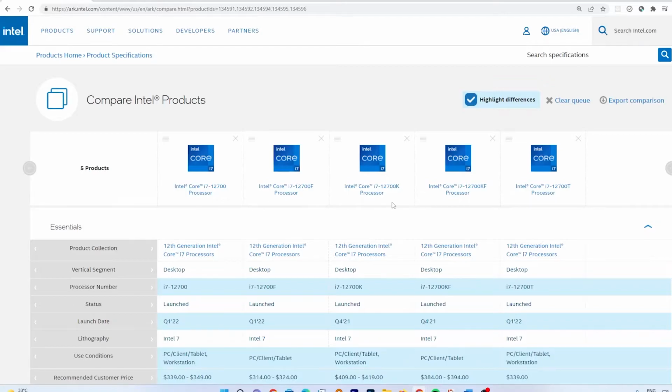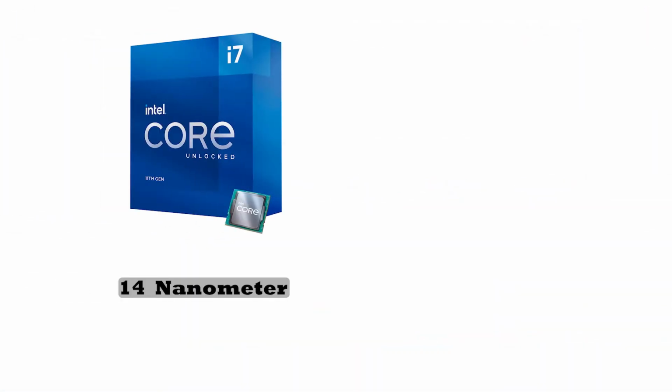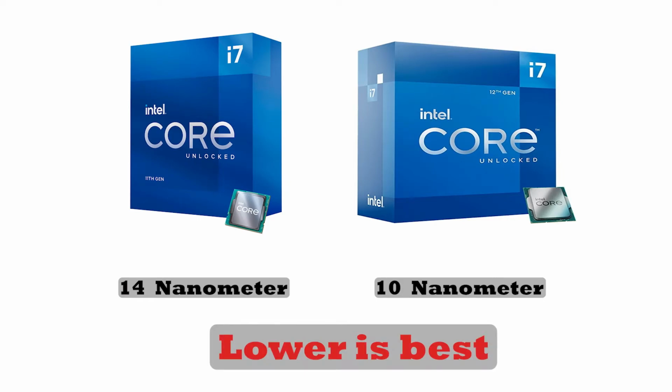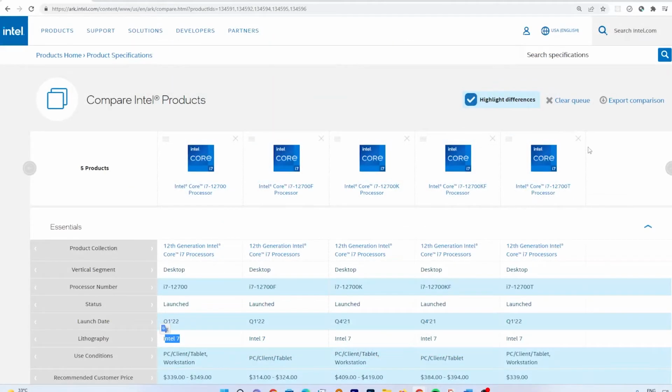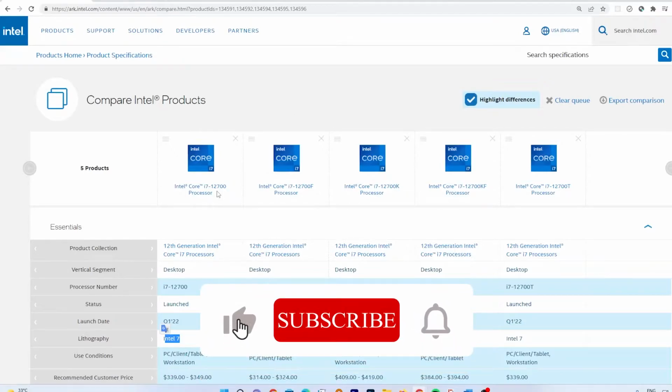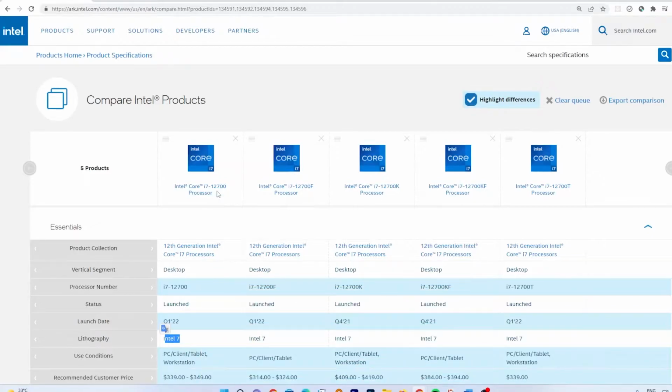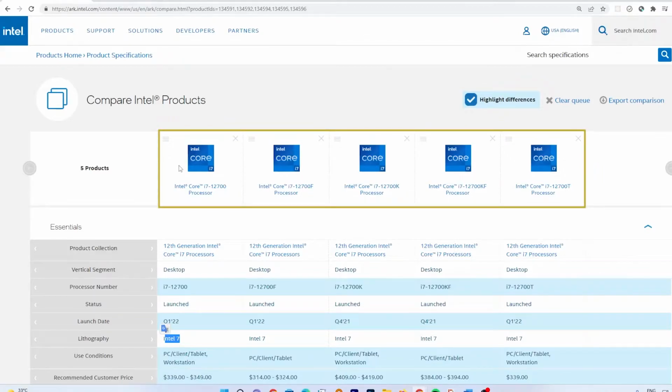If you see the manufacturing process, the last generation was on 14 nanometer. This current generation, which is so-called Intel 7, is actually 10 nanometer. But again, as I said before, in terms of performance, these processors are way ahead of the last 11th generation. So if you are looking for the latest generation of i7, you should check for this 12 written just after Core i7. Now after you have checked and seen that this is 12700, which 12700 Core i7 should you go for? As you can see here, we have 5 variants of Core i7, 12700 is written there, and only the last characters are changing.